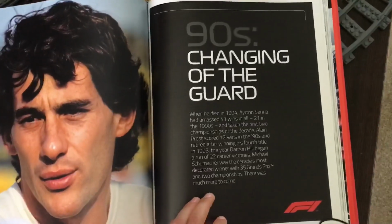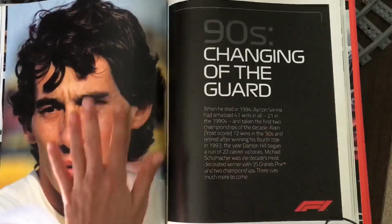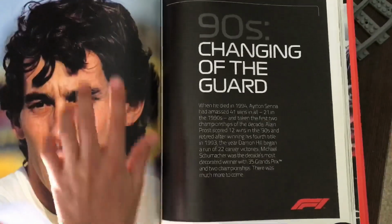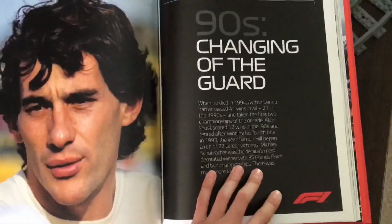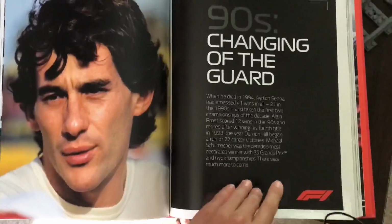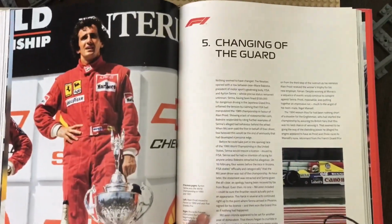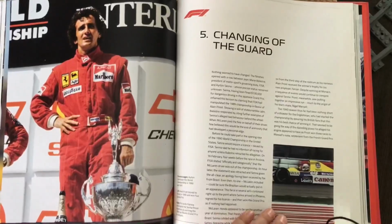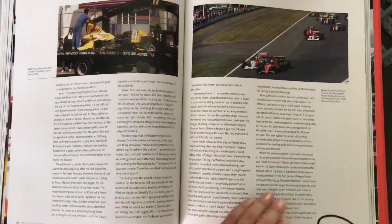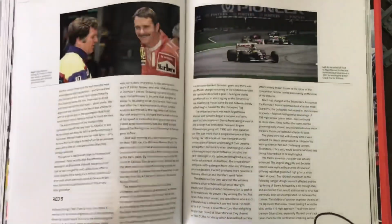The 90s, changing of the guard. So, of course, this 90s chapter is all about Ayrton Senna. Obviously, he was a massive name in motorsport until he unfortunately passed away in 1994. This was the most engaging chapter of the book for me because I have read up a bit more on the newer times of F1, but this was really interesting for me to hear about all of these cars.